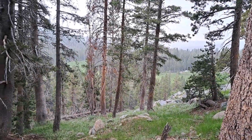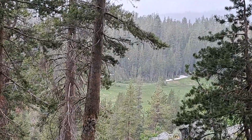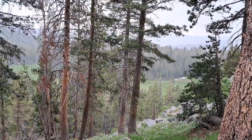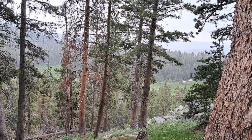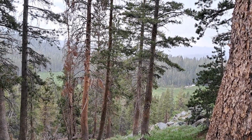See the meadow down there from here, along with the little bits of snow that are there. The switchback is steep, but not incredibly long, so that's nice. Yep, more thunder.